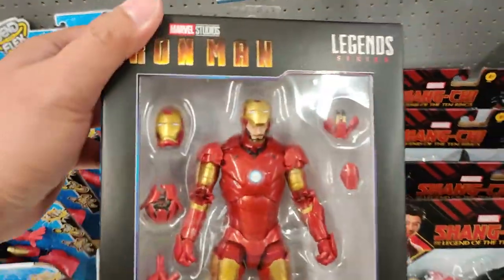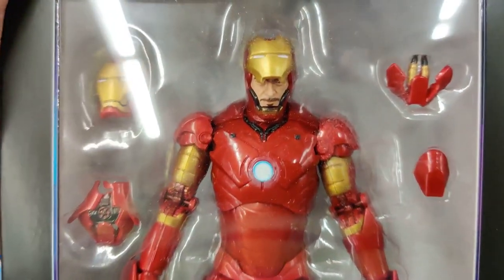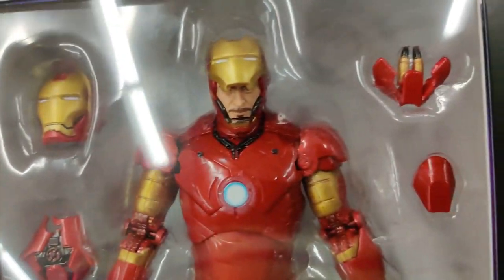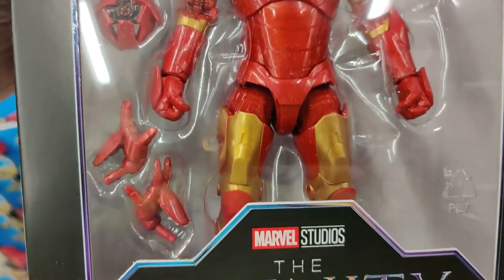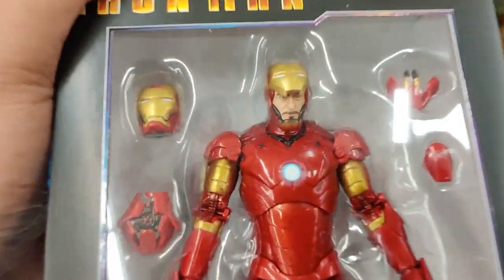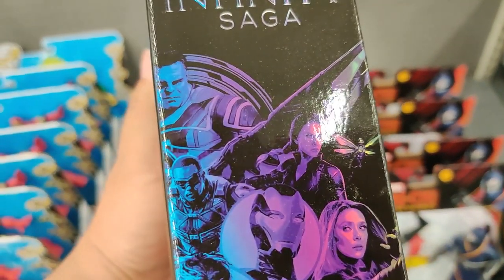Oh, check it out. Wow, they finally arrived. The Iron Man Infinity Saga. Wow, I think that's the Iron Man Mark III. Holy crap. This is my favorite Iron Man suit, to be perfectly honest with you. Love it. Right after he came out of the desert, pretty much started working on this little bad boy. Love that. Holy crap. Iron Man Mark III. Sweet. Good likeness on Tony Stark there, too. Robert Downey Jr. Awesome.